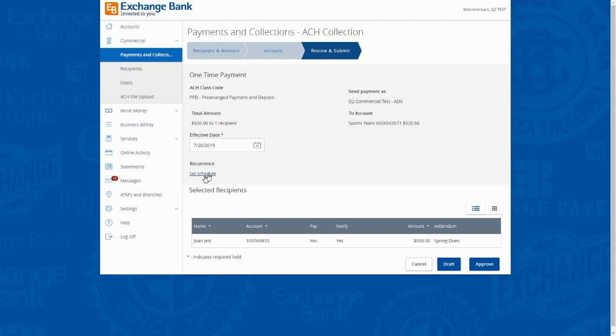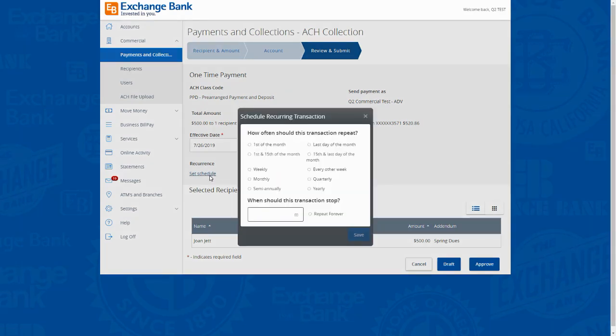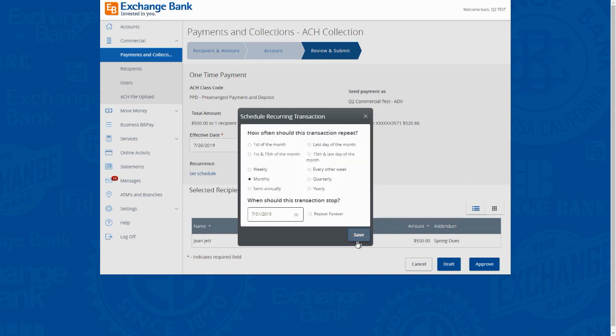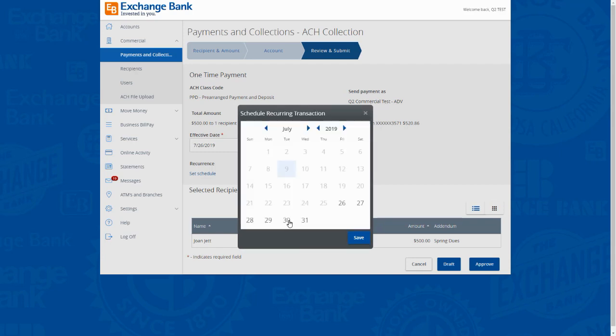You also have the option right here, which is really nice, to set a schedule. Let's say that quarterly you're going to be collecting this $500 for the sports team from Joan Jett. Go ahead and choose what schedule. You're going to choose monthly. We'll do it on the 31st of every month, and we want that to happen, when should this transaction stop?